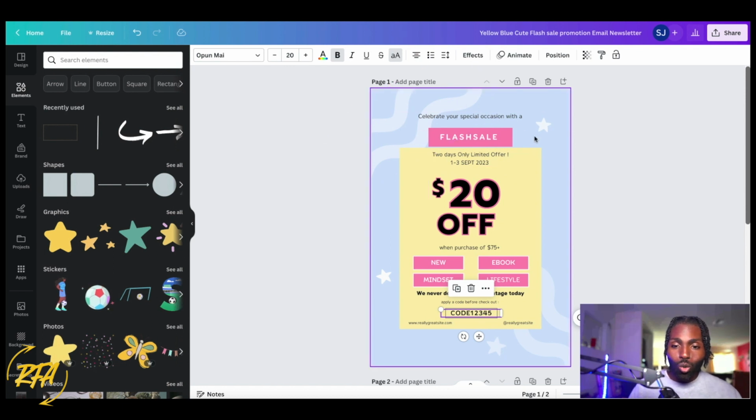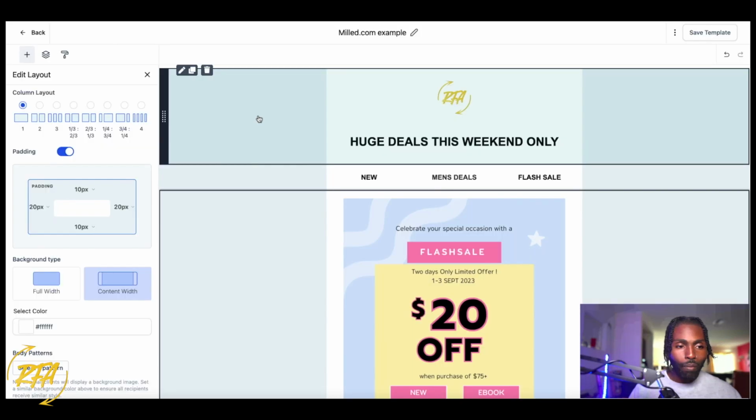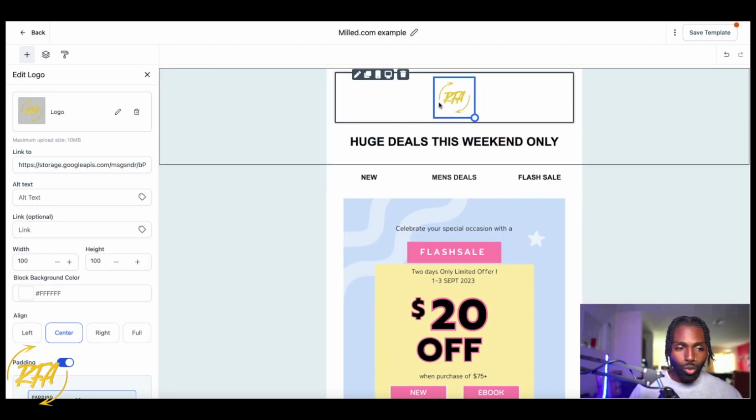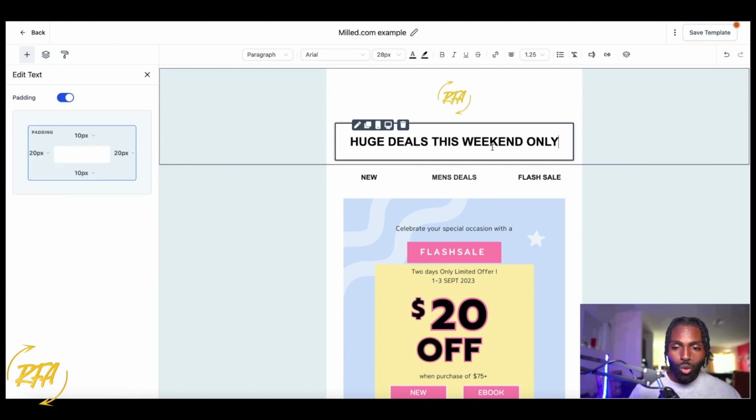But this is a cool little template that you can use, and you can infuse it into your email that I'm going to show you right now. So this is an email. This is the email layout. First thing you see here inside of the email is you see our logo. Then what we have here is huge deals this week. Now this is all editable. I can change all the words here.